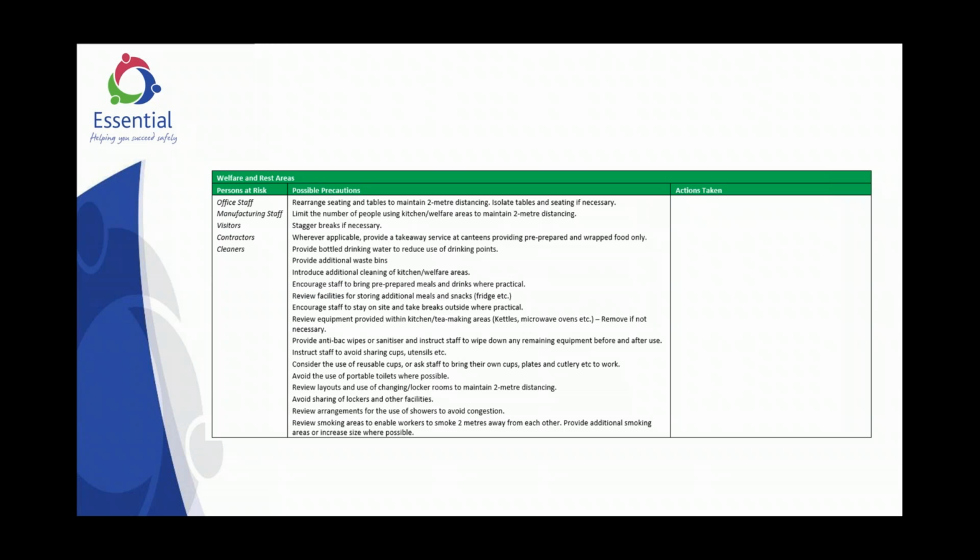So we've listed a number of examples here, partly from the government guidance, but also from good practice we've seen, particularly on construction sites and in the construction sector, who, as I mentioned earlier, have probably a week or two ahead of many other sectors, at least in terms of road testing and trialling their measures out on site.